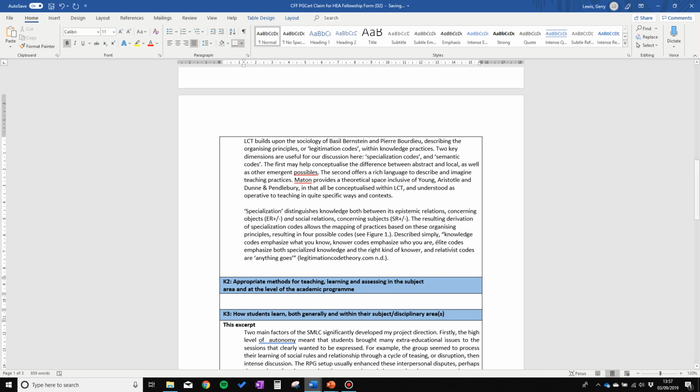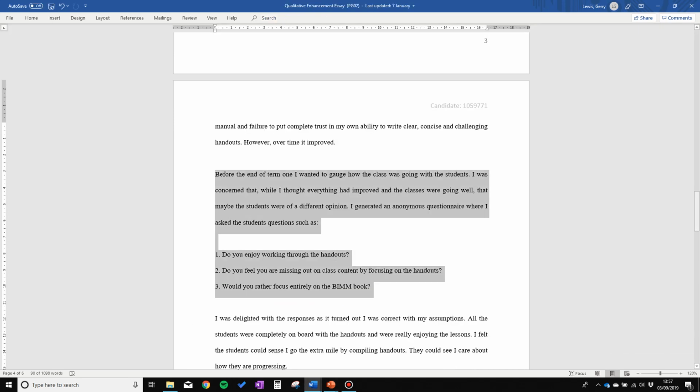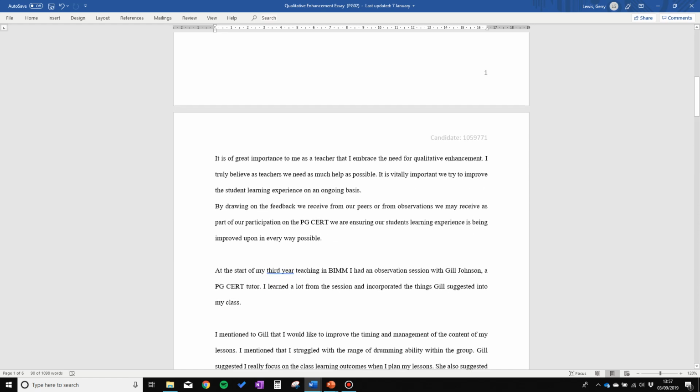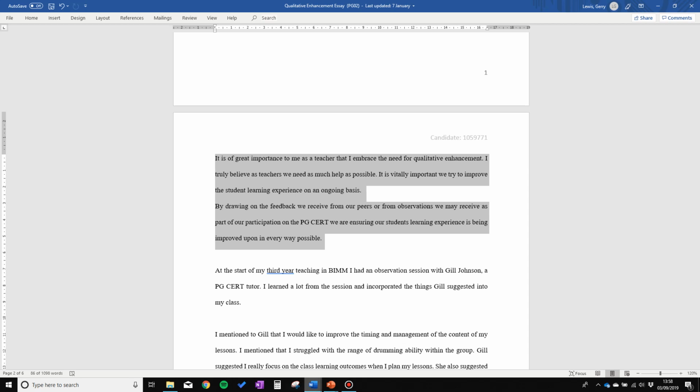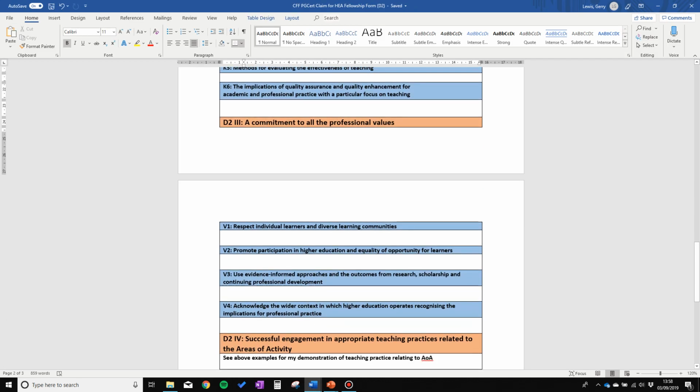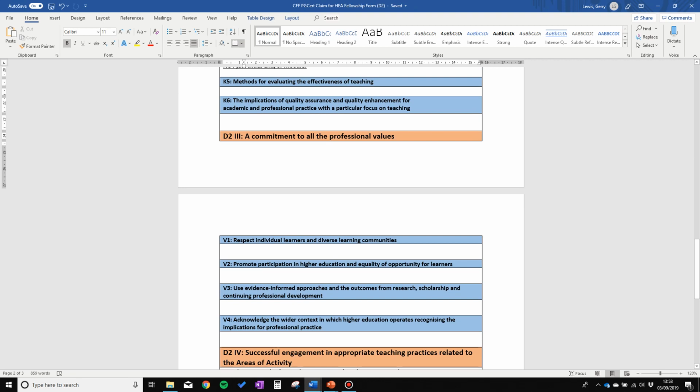Let's look at another example. I've got a quality enhancement essay here, as you can see. I think this is a really good example of what we would not want. Okay, so the reason we wouldn't want pieces of writing like this is that this is just you telling us what you care about. It's important to me that I embrace the need for quality enhancement. That sounds great. On the face of it, that sounds like a professional value, doesn't it? Using evidence-informed approaches, maybe.